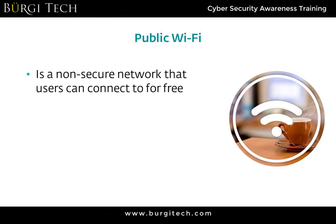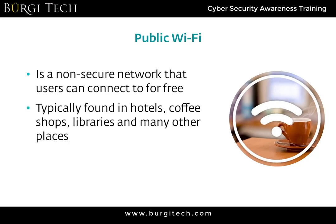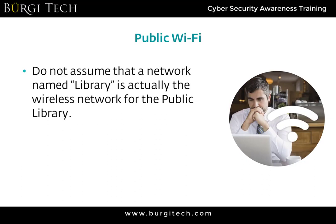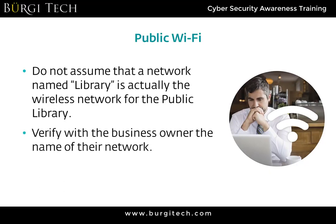Public Wi-Fi is a non-secure or non-password protected network that users can connect to for free. Typically, they're found in hotels, coffee shops, libraries, and other public places. When connecting to a public Wi-Fi, don't assume that the network named library is actually the wireless network for the public library. Lots of times, malicious actors will set up their own Wi-Fi hotspot. They may call it the public library or the hotel in the hope that unsuspecting users will connect to these fake networks, then send information over them which can be intercepted. This is why it's very important to verify the actual name of the Wi-Fi network with the business to make sure you're connecting to the proper one and not to a malicious network.